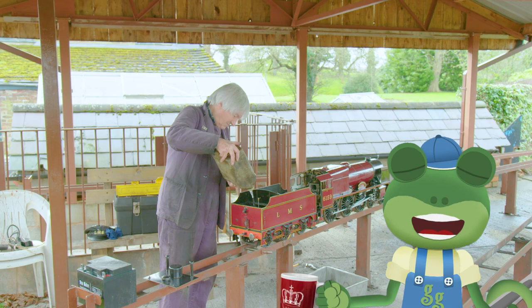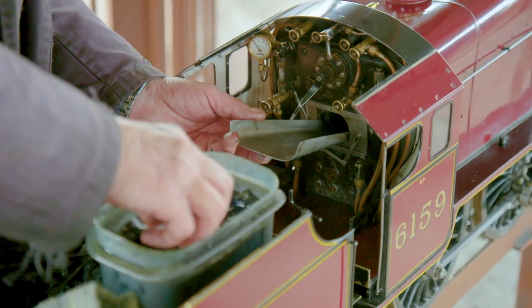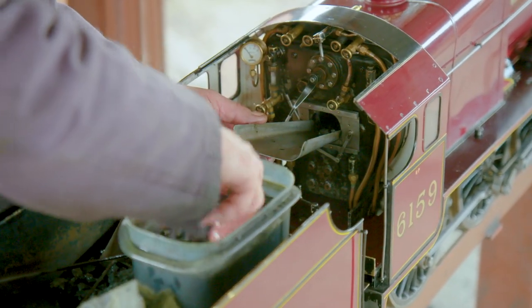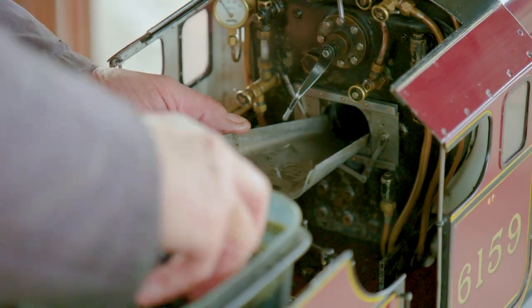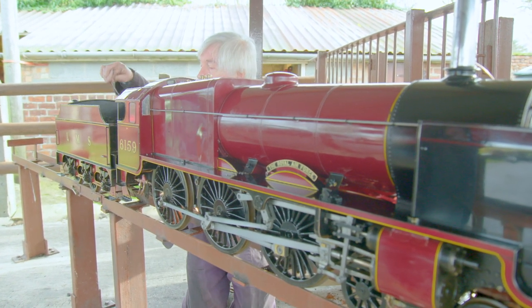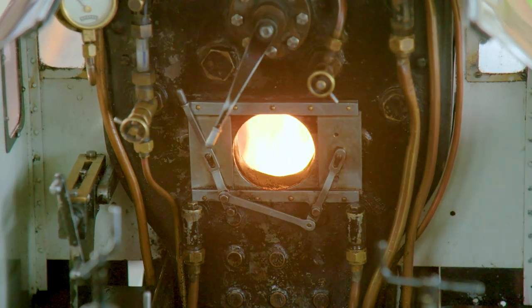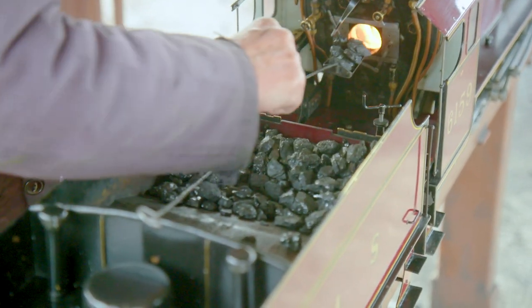Next, it's time to fill the firebox with coal. David has soaked these bits of coal in a liquid that makes them burn much faster. The fire is then lit from underneath the firebox. David builds the fire by shoveling more mini pieces of coal into the firebox.